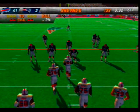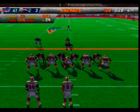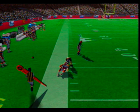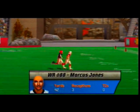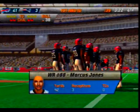Second and 6. Ball on the 24-yard line. Play football. Let's go now. Gets the call. Nice play fake. Rosen. Wilkins is the guy who's there to bring him down at the 38-yard line. This is what they have to do. Keep making completions down the field and move the chains. Watch this one. He knows he's got to get the first, and he picks the right guy to throw it to.